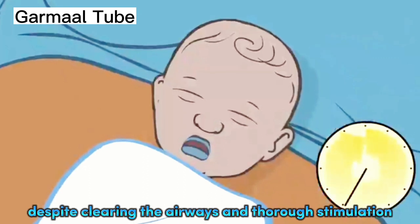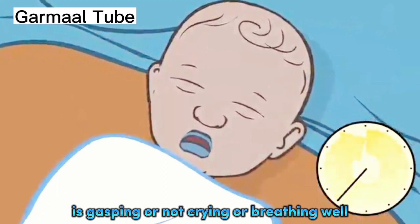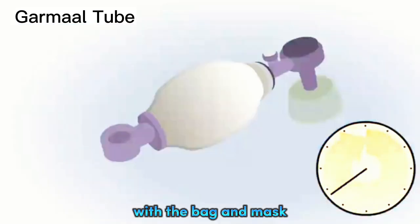If the newborn, despite clearing the airways and thorough stimulation, is gasping or not crying or breathing well, you need to act fast and begin ventilation with a bag and mask.